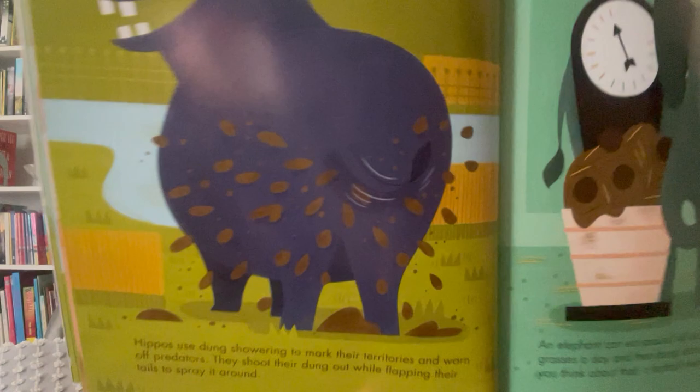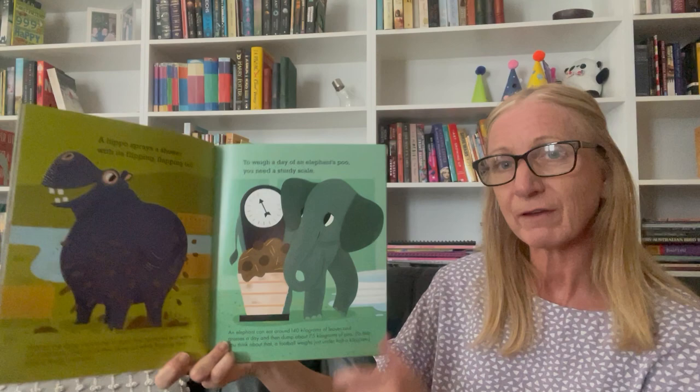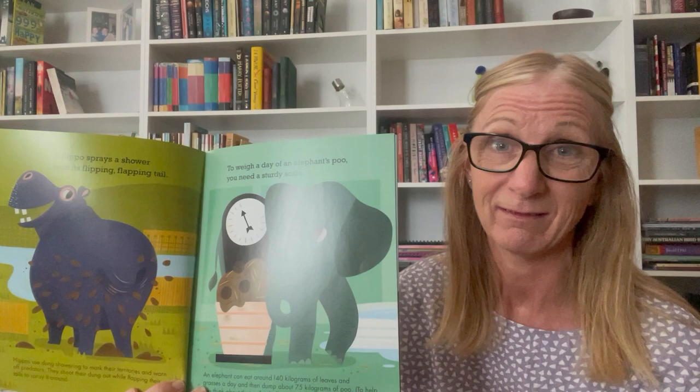Ooh. An elephant can eat around 140 kilograms of leaves and grasses a day, and then dump about 75 kilograms of poo. To help you think about that, a football weighs just under half a kilogram. Now, I was going to say that they dump about 75 grams of poo, and that's more than I weigh. That's a lot of poo.